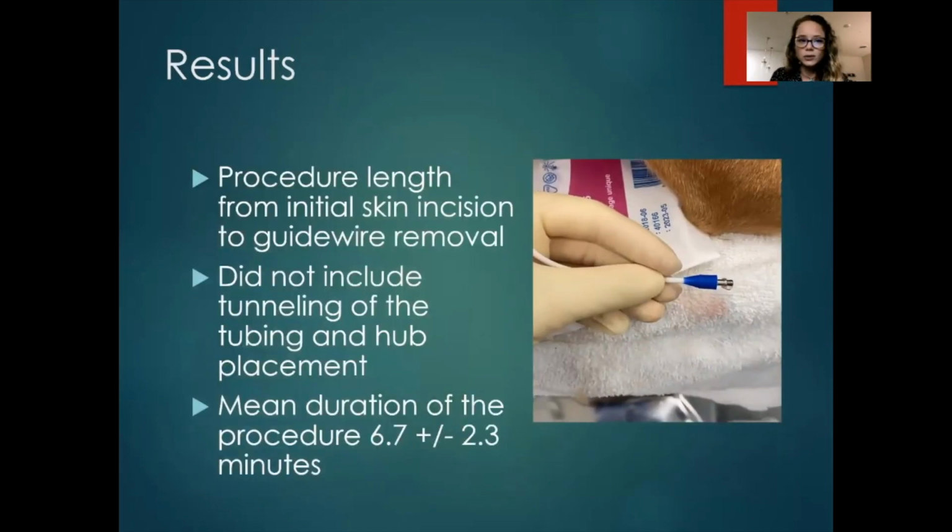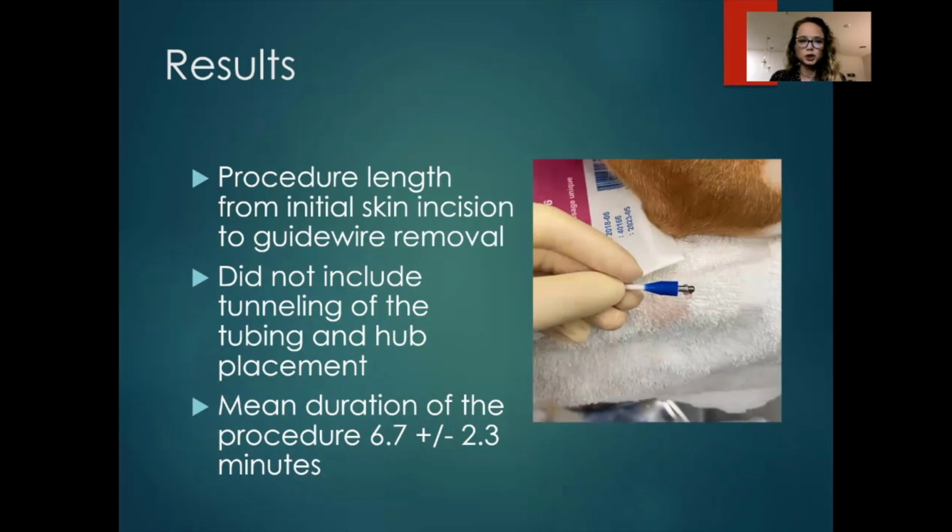The procedure length was defined from that initial skin incision to the guide wire removal after the PleuralPort tubing was placed. What was not included was the tunneling of the PleuralPort tubing itself within the subcutaneous tissues, as well as the hub placement. The mean duration of the procedure was approximately 6.7 minutes, with a standard deviation of 2.3 minutes.